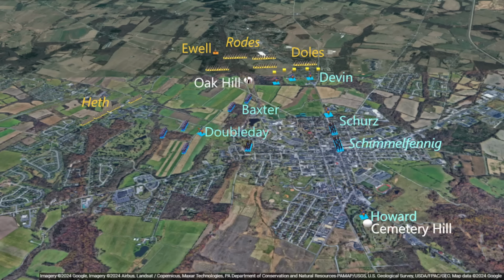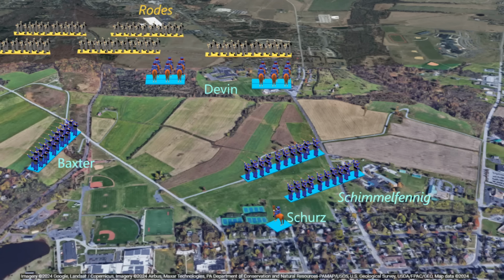General Schurz directs Schimmelfennig's division to take position to the right of Baxter. We will zoom in to get a closer look. Schimmelfennig has 2 brigades now set in position, between the Mummasburg Road here in green and the Carlisle Street here in purple. Von Amsberg is formed here to the right of the Mummasburg Road, and Szymanowski is to his right and rear at the Carlisle Road.